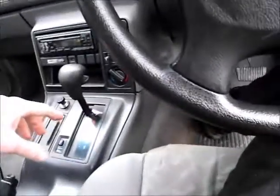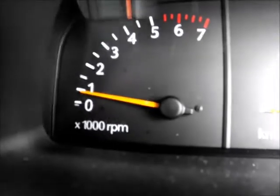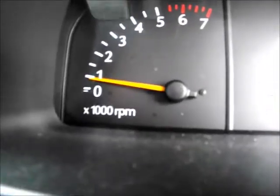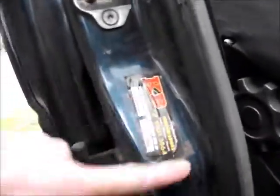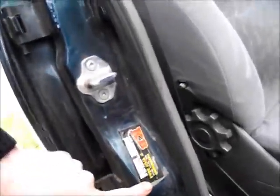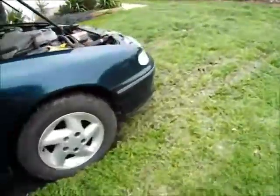Everything works properly, except when you put it in gear, it does slam into gear slightly, but it's because the idle's so bloody high. Even when the car's at normal operating temperature, it still idles at like 900 RPM, 950. It's been serviced regularly, like the transmission's been serviced. I don't know, probably not by these people again, but so yeah, it's a diamond in the rough.